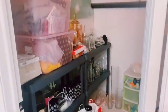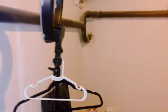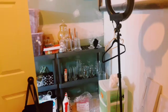The shelving that is in there was actually donated by my aunt. She gave me these shelves to help organize my closet. In the closet, I keep my ring light. I'll probably do some shelving on that side of the wall, but I'm definitely not going to paint in here. It's just a space to keep things organized and out of the actual office.